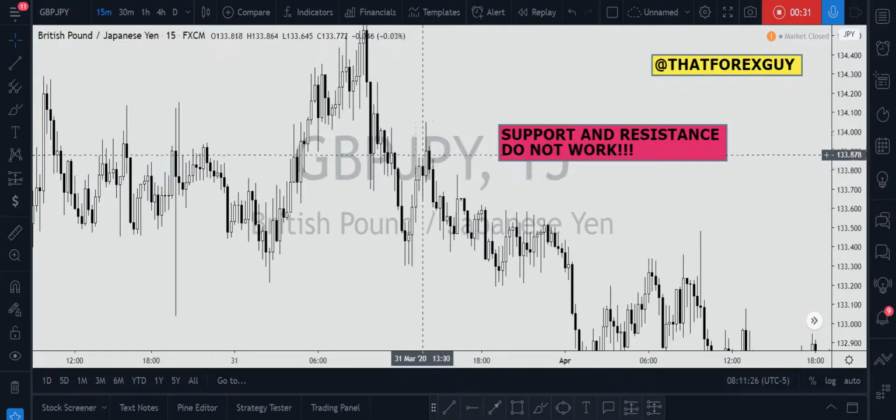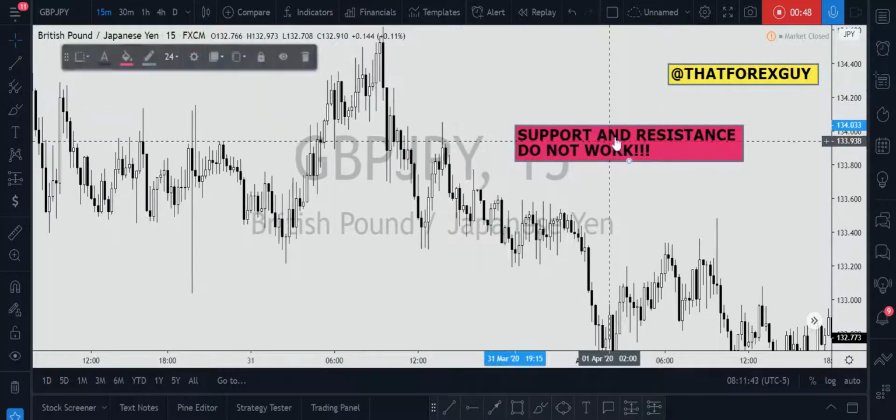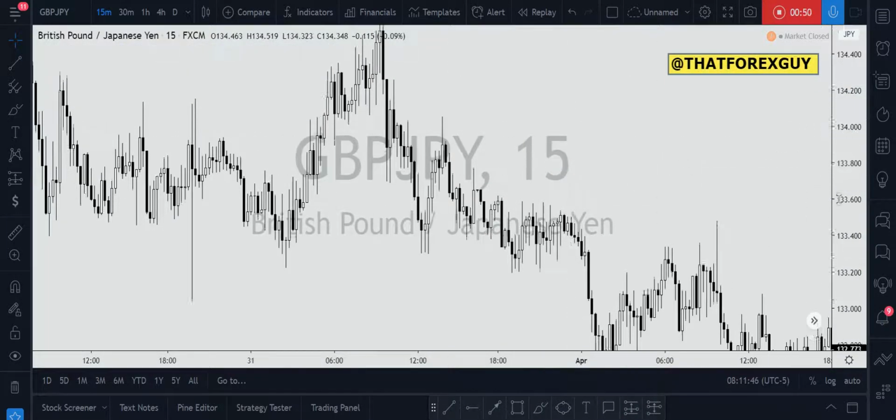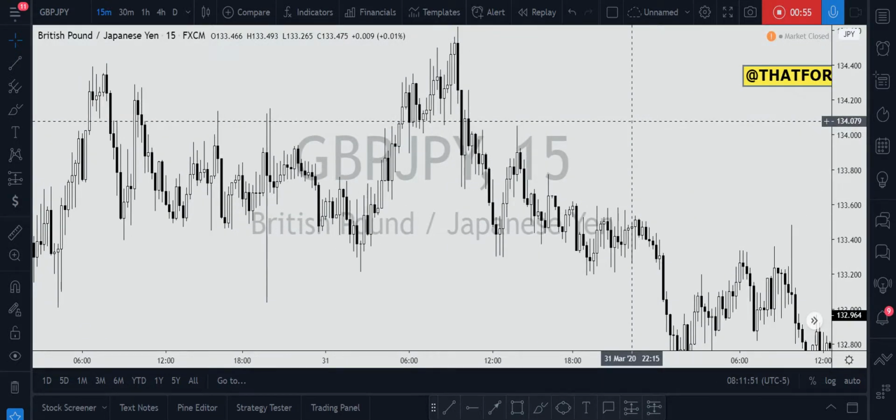So I'm going to show you guys a simple example. This can be found on any pair, any time frame, but I'm going to be using GBP JPY, the Great Britain pound versus the Japanese yen, today on the 15-minute time frame. I'm going to show you guys why support and resistance trading is not reliable and why it just simply does not work. Now, if you've been trading for even more than a month, you know that GBP JPY is probably one of the best pairs to trade if you are a so-called support and resistance trader.